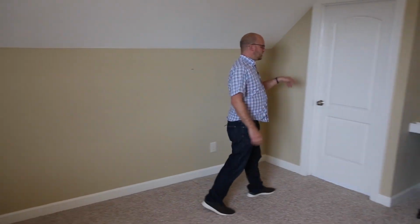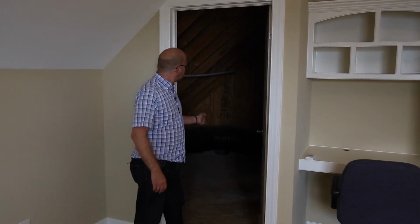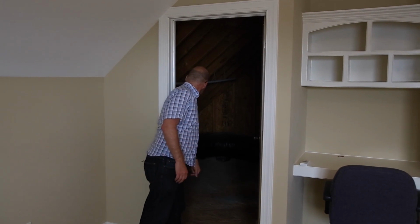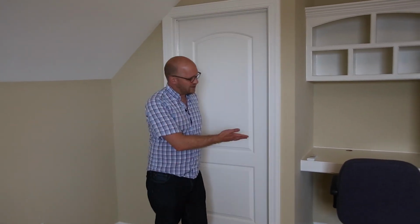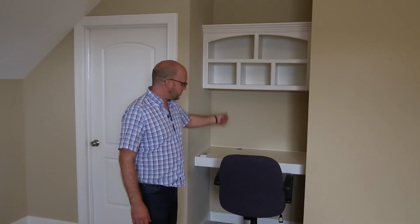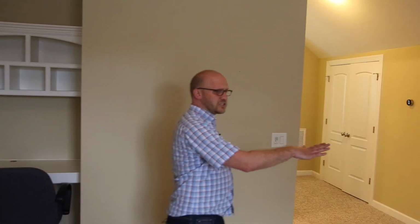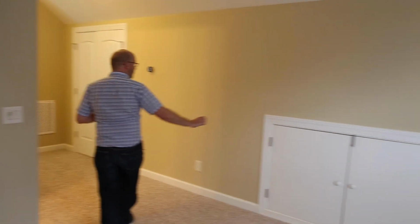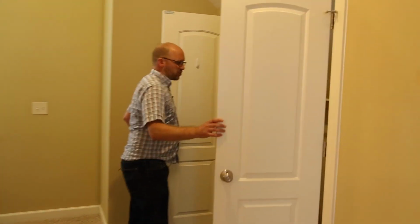There is unfinished storage here. This is open like attic space. But that's probably a 10 by 12 type space just for unfinished storage. Got a little desk built in for an office or homework area, a little circle for computer cords and stuff to come up. More unfinished storage there. And here is finished storage.